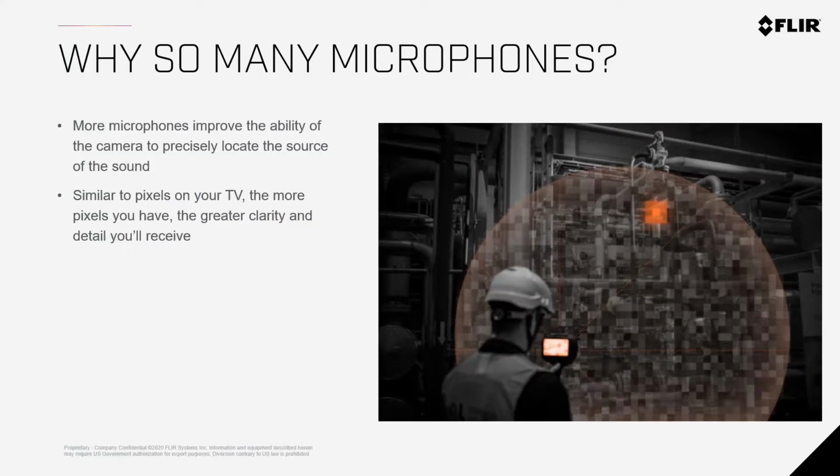So why so many microphones? Our camera is called the Si124 because we have 124 microphones on it. A reason why more microphones is better is for locating the exact source of the issue. Just like with a common digital camera or thermal camera, or your TV, right, more microphones or more pixels, the more you have, the better detail you're going to have of that image, right?